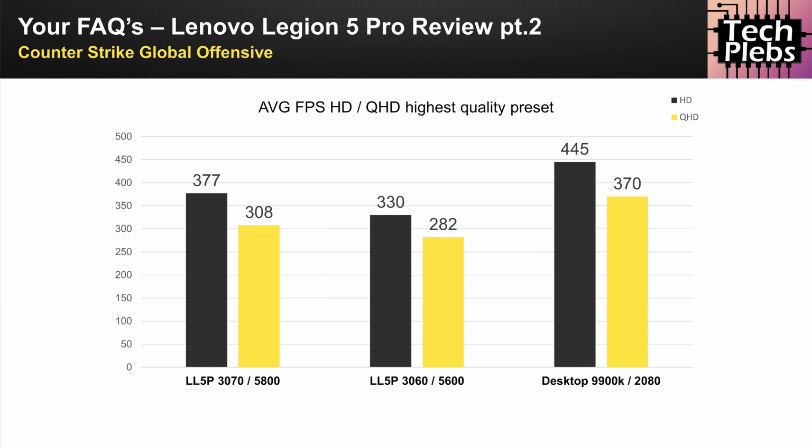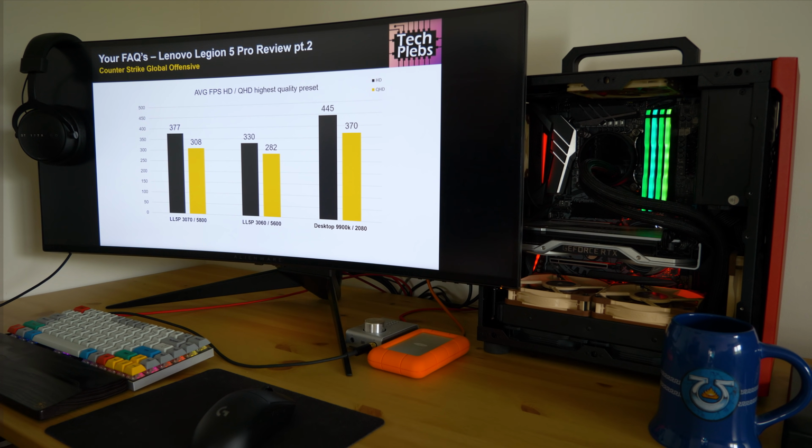Again, if we now focus our results on the 3070 and 3060 variants of the Legion 5 Pro, there are great results, and in principle with the display refresh rate at 165 Hz, you're not really going to notice anything that much different between the two. So again, for CSGO, if you're one of those people, and I love the game personally myself, then both of the machines will do you absolutely fine. Now we move on to Apex Legends.